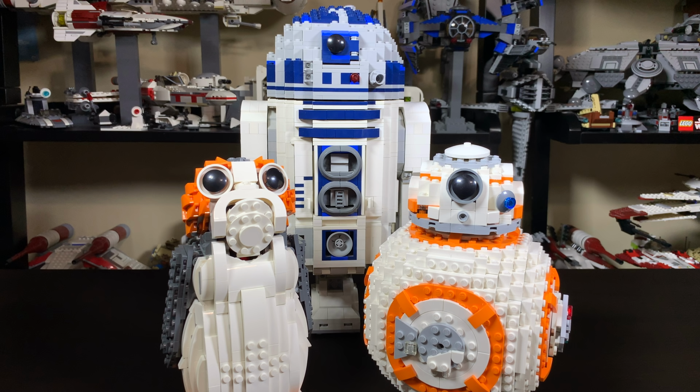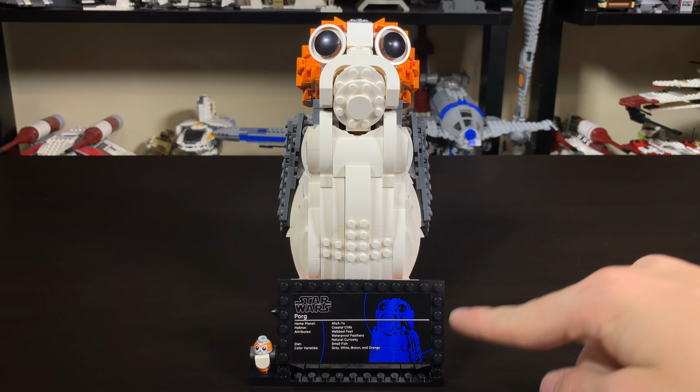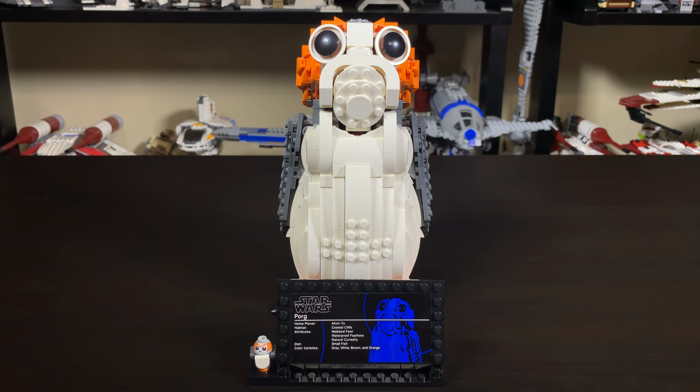Now, we have something really weird here in the Porg. The Porg is an animal. It's not a robot, it's not a droid, it's not Yoda or Darth Maul headbust, which are the only non-ship UCS sets, really, that have ever existed. More like character-based UCS sets, and that's kind of an odd category, but we'll live with it. But this is what I would consider a UCS Porg. As far as I'm concerned, this is UCS, and the way I would denote that is that if it has a plaque, it's UCS, end of story. If it has a plaque, that makes it UCS automatically. So not all UCS sets have a plaque, but all sets with a plaque I would consider to be UCS.